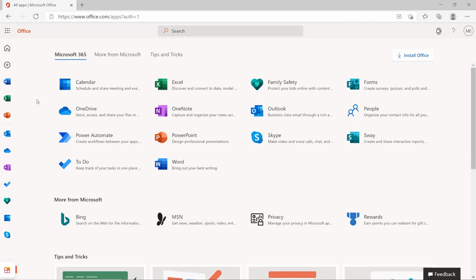It includes the apps that you use every day, like OneDrive and Outlook, as well as Word, PowerPoint, Excel, and much more. And the best part is you can use them across all your devices, from your PC and Mac to your iOS and Android phone or tablet.